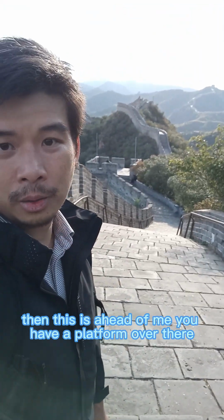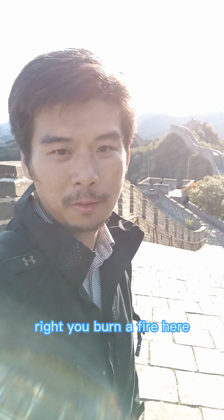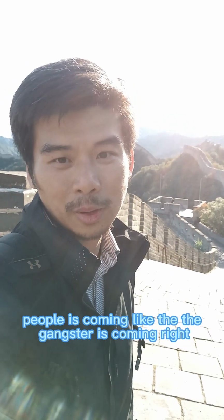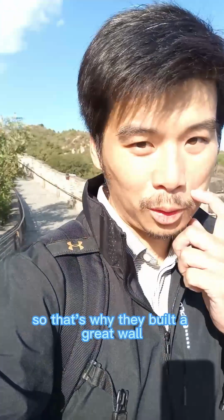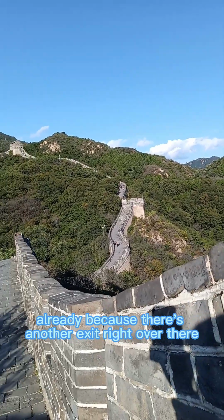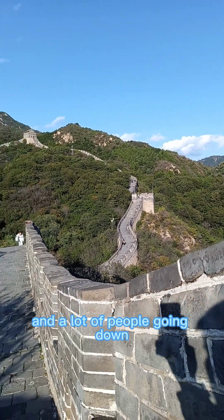Cool. Then this is ahead of me. You have a platform over there where, when there are any dangers or enemies coming, you burn a fire here that can inform the emperor that people are coming, like the gangsters are coming, right? So that's why they built the Great Wall 1,000 years ago. Very few people on this section already because there's another exit right over there. A lot of people are going down.